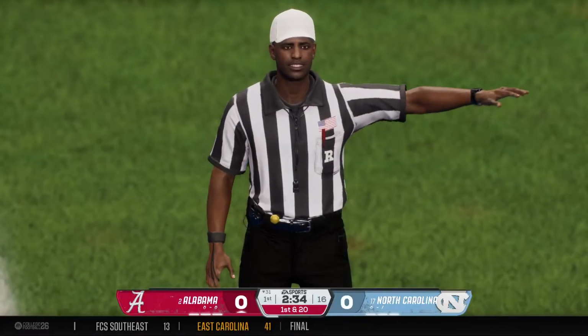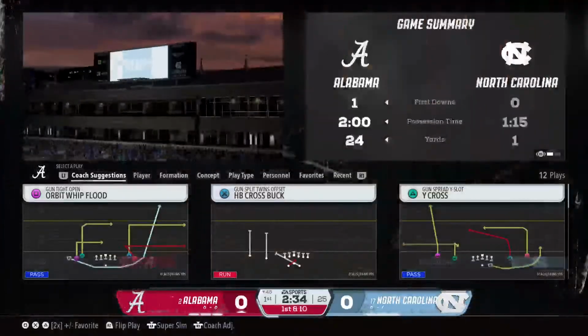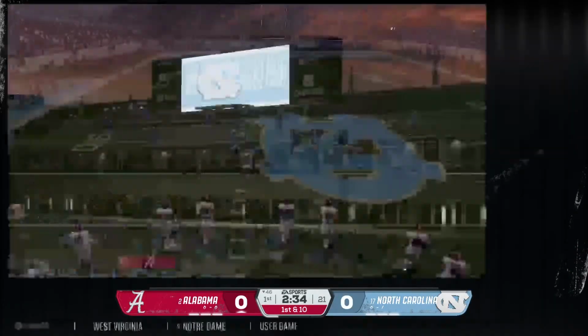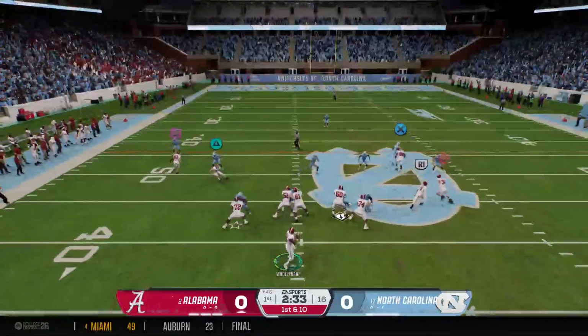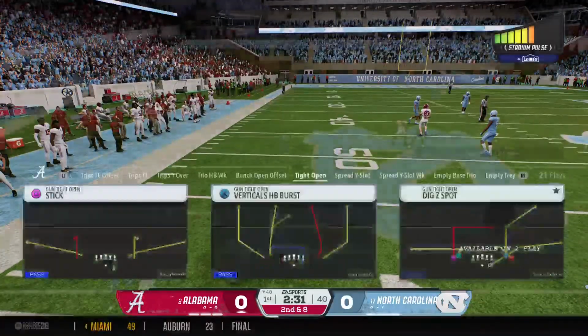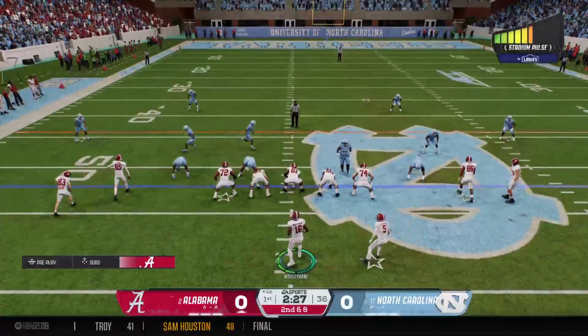Pass interference. Defense. Defender flagged for being a little too aggressive. 15-yard penalty benefiting the offense. So the offense comes up now on first down thanks to that costly penalty. On first and 10 here, looking to throw the ball. And a short pitch and catch to the tight end. Finally, they get him. A great tackle by the quarterback. Not easy with that size difference.